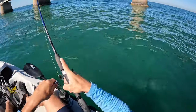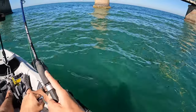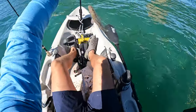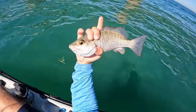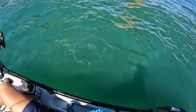There he is, there he is. What do we got here on the chunk? Oh yeah, a little mang. A little bit bigger one, that might keep actually. A little bit bigger mangrove right there. Not gonna keep this guy. Got so many yellowtails in the fridge, so send him back down.